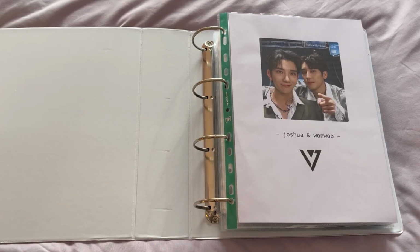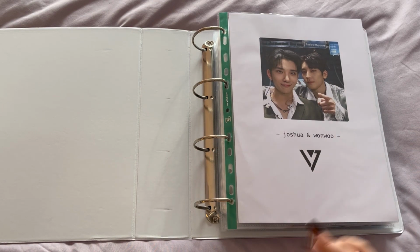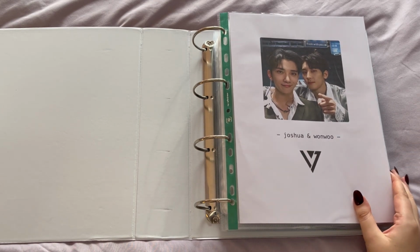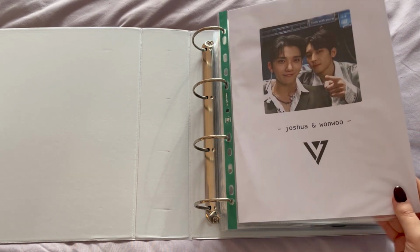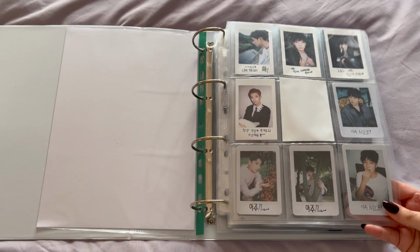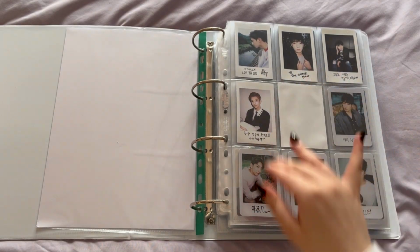So for 17, I collect mainly Joshua and Wonu. So Joshua's my alt and Wonu's my second bias. But then every so often, for lots of eras and more going forward, I collect Mingyu, but I don't always collect everything for Mingyu. You'll see as I go. So for the first 2 eras of cards, these are the first 2 eras with photocard size photocards.